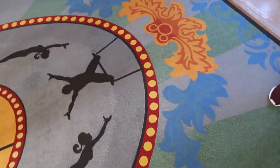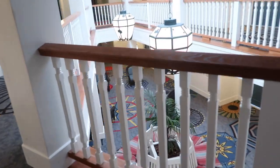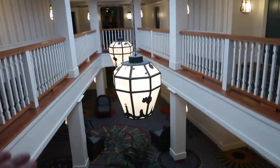Sorry, not Disney. So the room that we saw was at the Boardwalk Inn. That's like the standard hotel rooms. We are now about to go into a grand villa over at the Boardwalk, which is quite exciting. I've never seen this before. Okay, well, for starters, we have an atrium.